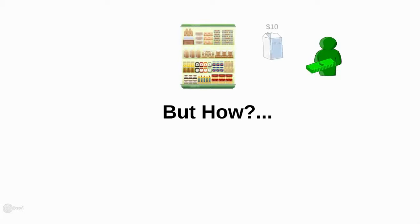But you might still be asking, how are they able to give me such amazing rebates? It's too good to be true. This must be a money game or some form of hanky-panky. I assure you it's not, but allow me to illustrate. Let's say this is you, the consumer. You go to the supermarket to buy a carton of milk, which costs 10 ringgit.